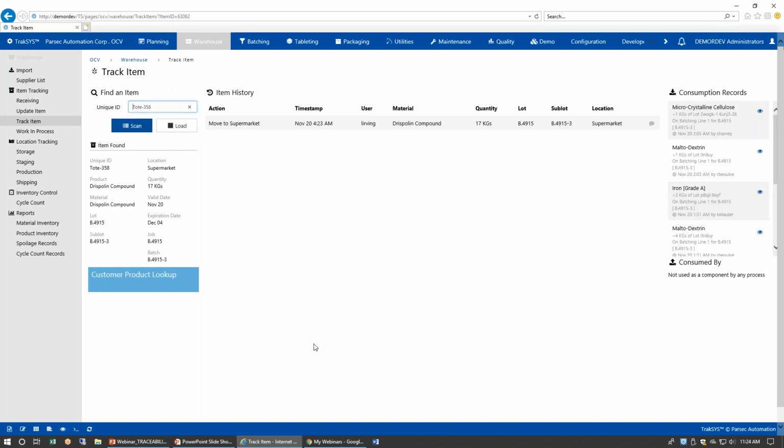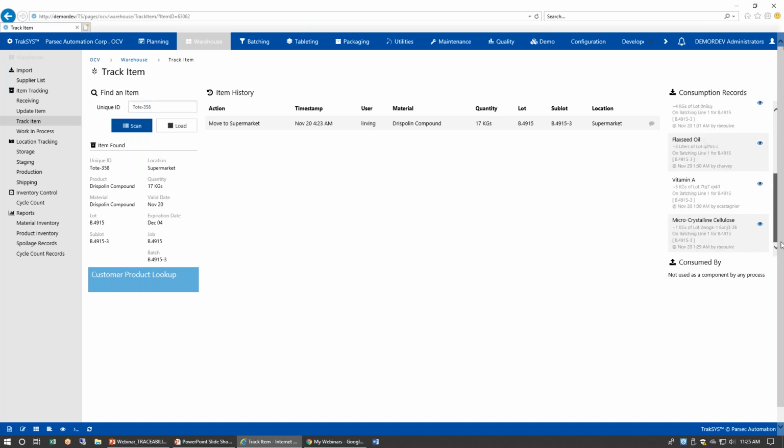So now I can see information about that particular batch, some history of that batch, and then over on the right, all the different raw materials that went into that batch. So you can see the maltodextrin is here, but I also consumed iron, and actually I consumed 2 different lots of maltodextrin for this particular batch, and so forth. So I can go from the bottom up or from the top down and anywhere in between and trace that material throughout the process here.